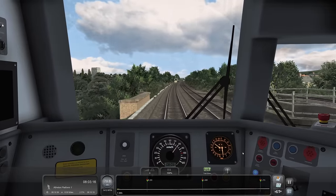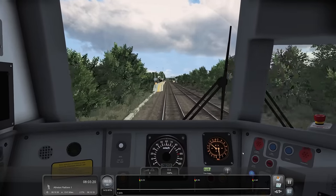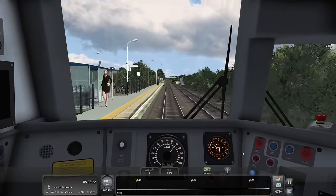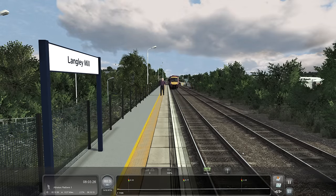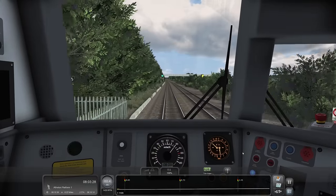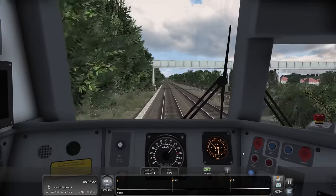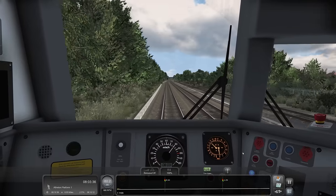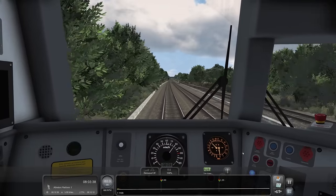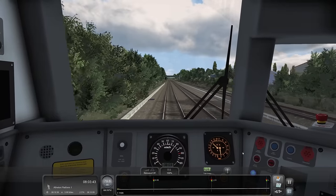Oh, hang on, we've got a station here, and we're not stopping. What's this then? Is it Langley Mill? Oh, it is Langley Mill, look at that, brilliant. Right, well, staggered station, Langley Mill. Because the northern services stop at Langley Mill, don't they? That's where I've seen it before. I was racking my brains thinking, where do the northern ones say they stop? Alfreton, Langley Mill, Ilkeston, yeah.